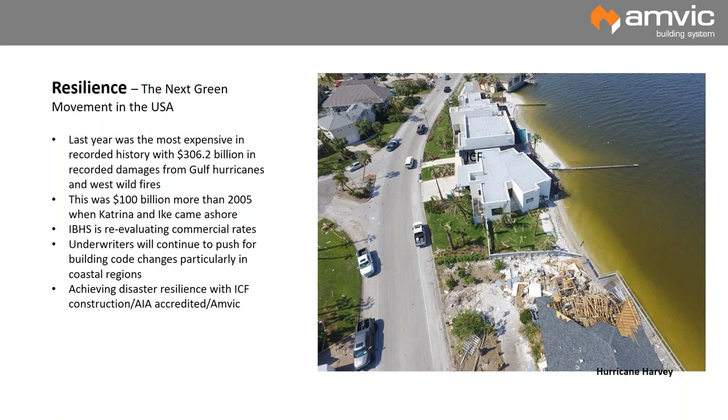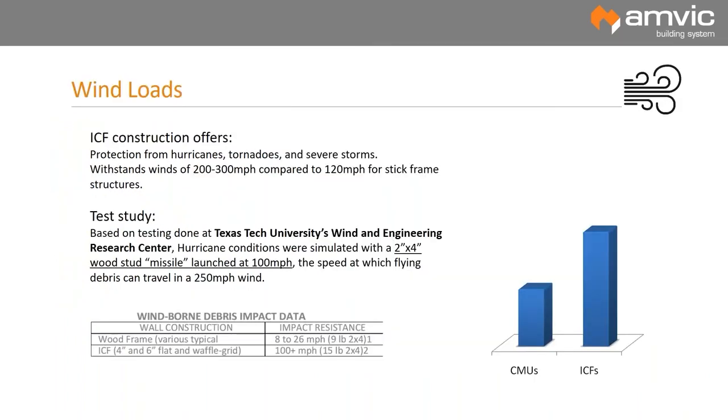So this is Hurricane Harvey, an ICF structure there to the north, and then conventional stick frame to the south. I know this is residential, but think of the cumulative damages if we're looking at multi-story structures now. It really is a no-brainer when it comes to these wall assemblies.